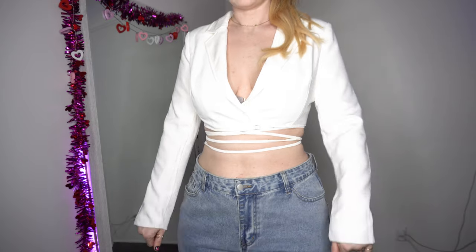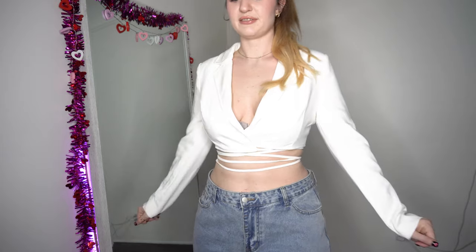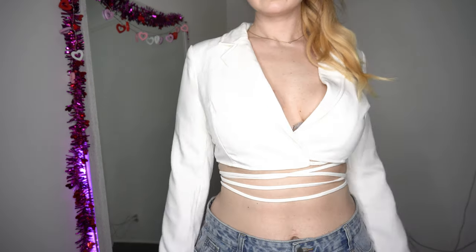And it's a good length on the arms too. I love how it kind of goes past my hand right there. It's just very cute. Ugh. This is definitely gonna be one of my go-tos.